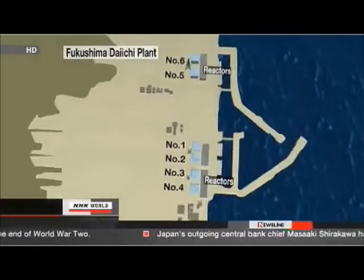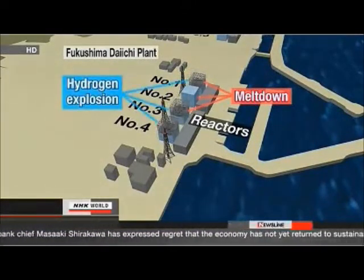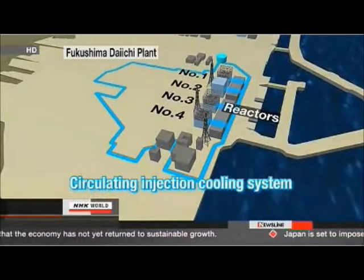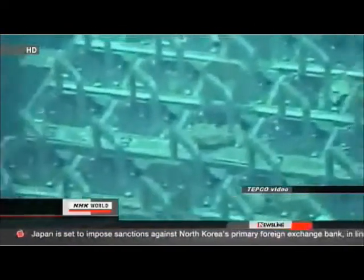The disaster 2 years ago sparked meltdowns in the cores of reactors 1, 2, and 3. Reactors 1, 3, and 4 suffered hydrogen explosions. Ever since, crews have been pumping in water to cool them down. They've collected thousands of spent fuel rods in pools. They have to keep the rods cool to prevent another meltdown.